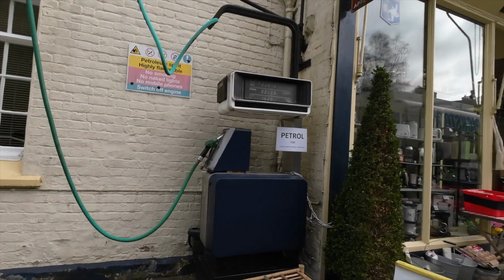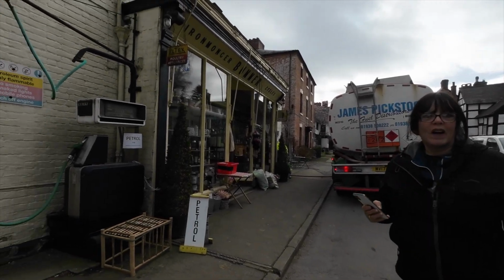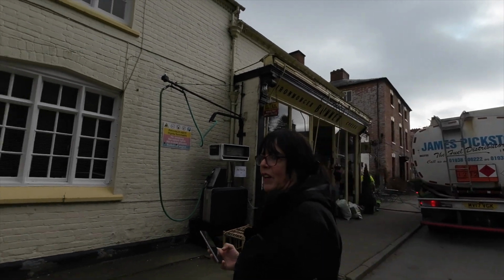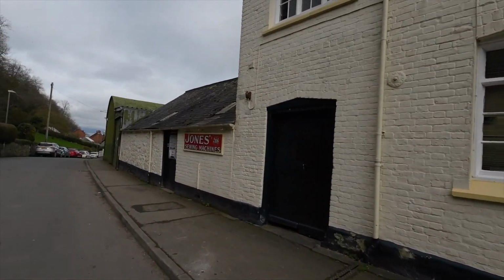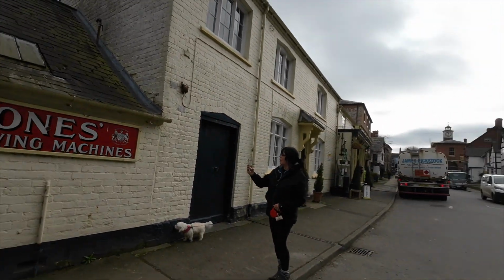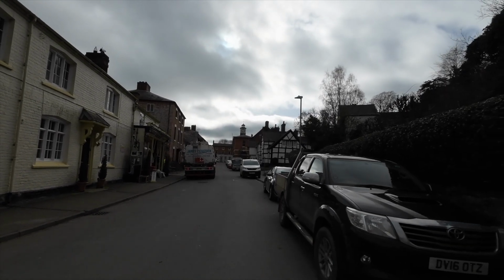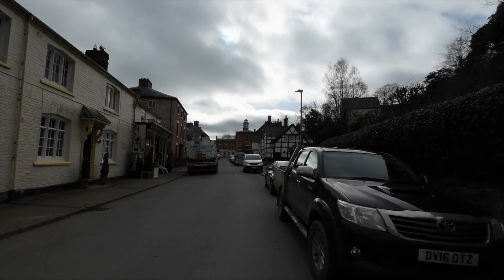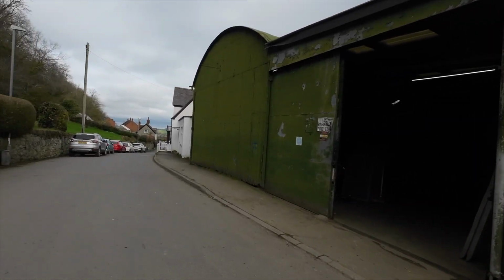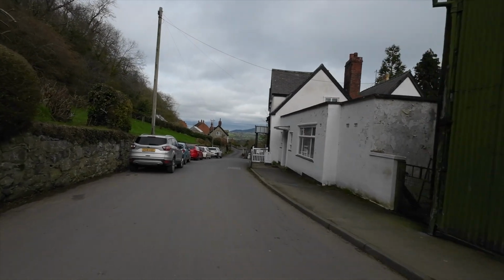Wow. This is actually still in use. As you can see, they're getting a delivery of diesel there. Ironmongers. Isn't that awesome? It is, isn't it? Yeah, really good. Jones sewing machines. By Royal Warrants to Her Majesty the Queen. It's mad, isn't it? Excuse the fuel tanker, but it's a view back up the street. That was awesome. I love it. A nice little place that was, yeah.